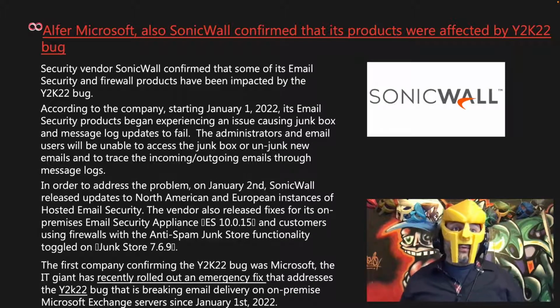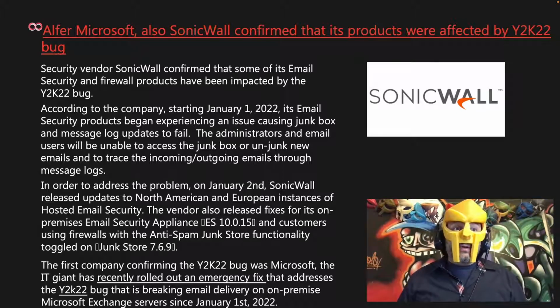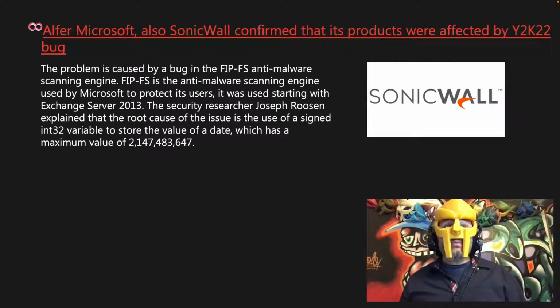The first company confirming the Y2K22 bug was Microsoft. The IT giant has recently rolled out an emergency fix that addresses the Y2K22 bug that is breaking email delivery on on-premise Microsoft Exchange servers since January 1st, 2022. And again, this is a temporary fix until they come out with a real fix. That's Microsoft. The problem is caused by a bug in the FIP-FS anti-malware scanning engine. FIP-FS is the anti-malware scanning engine used by Microsoft to protect its users.